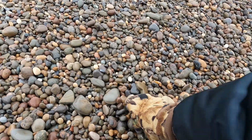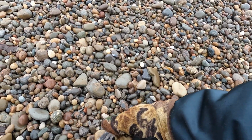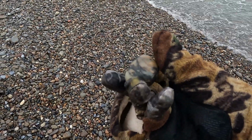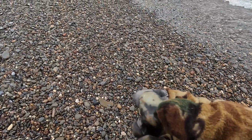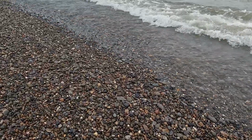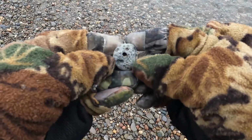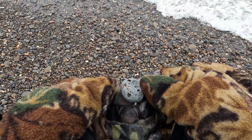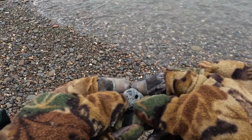Man, I'm loving this green. Look at that. My goodness. I gotta find out about this stuff. There's another piece of that slag. That's very nice.